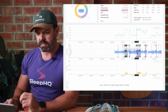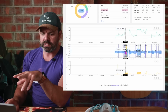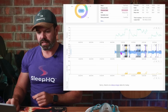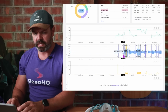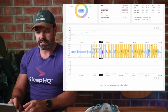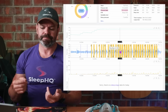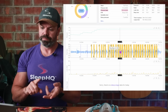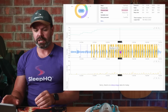Let's go to this other section in the night. And right here, I want to point something out. When you see this clustering of events, you can see here in the start there's not a whole lot happening. And then all of a sudden, out of nowhere, we get all this clustering, all these OA flags. It's normally either you've rolled onto your back or REM sleep, or a combination of both, normally, not all the time.